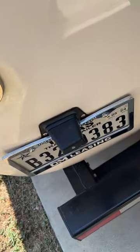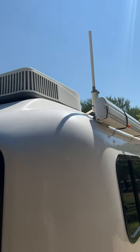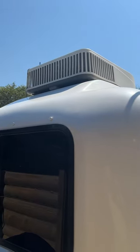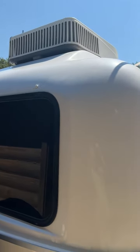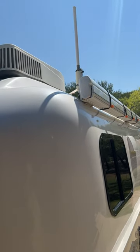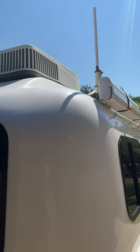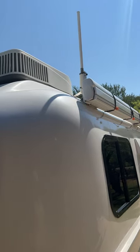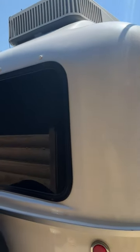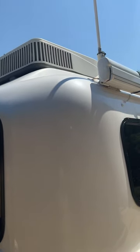Let's see back here. Everything's about the same. A word about the boosters. We have the Wi-Fi, the cell phone booster. Spent a lot of money on those, and actually, everywhere we go, there's not much use for it because you either have signal or you don't. And if you don't have signal, there's nothing to boost. So that might be something, unless you get some kind of a satellite thing.